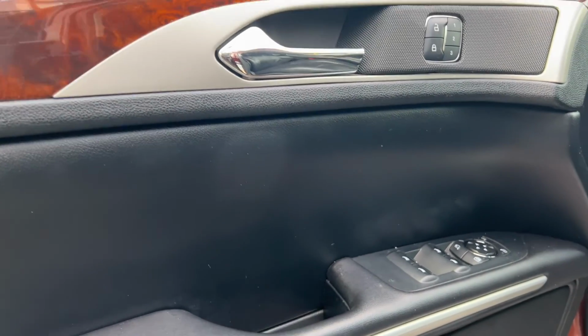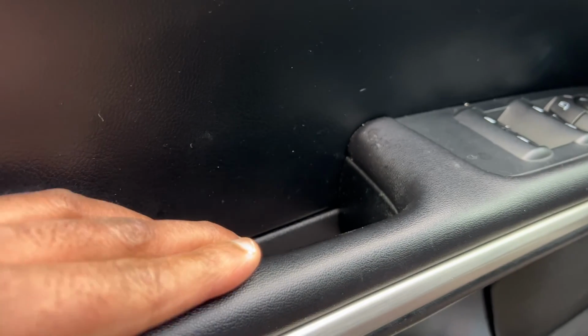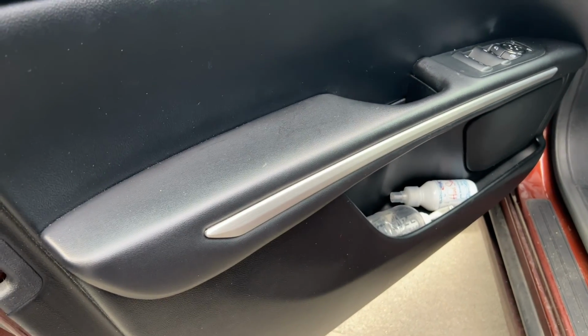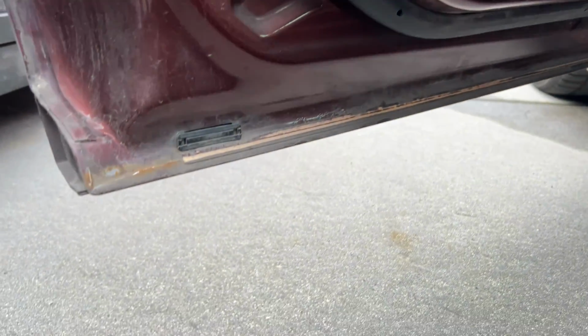The only real issue is the door itself, which has started to rust. The rust issue is a known problem on these vehicles, sadly. And the rust is not bad, but it's definitely gotten a lot rustier since I got the vehicle. Take a look.